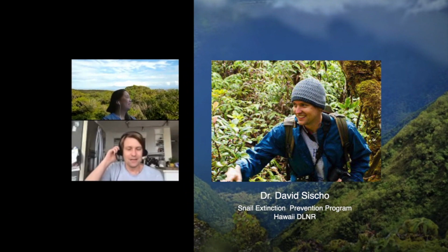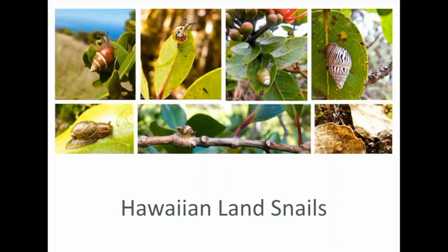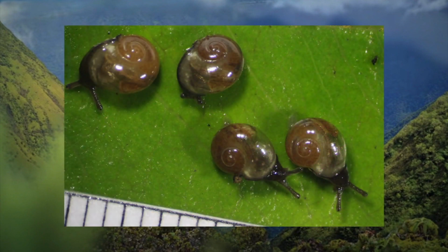Hi everybody, my name is Dave Sisko and I coordinate the Snail Extinction Prevention Program for the Department of Land and Natural Resources. And hi, my name is Nori and I am at the Bishop Museum and I am the malacology curator. So today we're going to talk a little bit about Hawaii's land snails. Hawaii is a diversity hotspot with at least 754 species. Over 99% of these snails occur in Hawaii and nowhere else in the world.